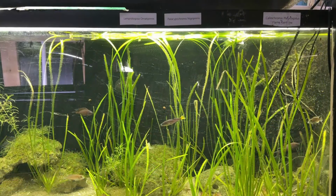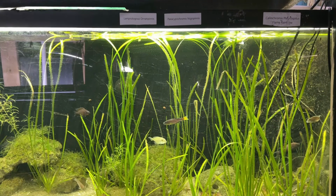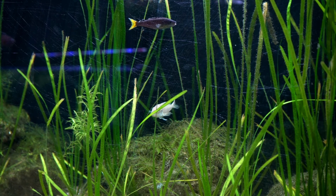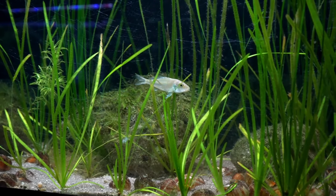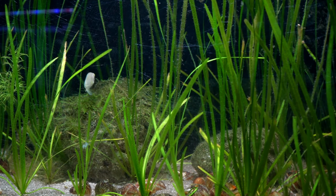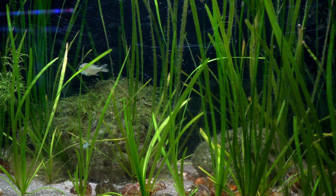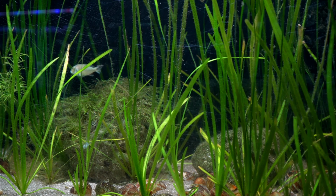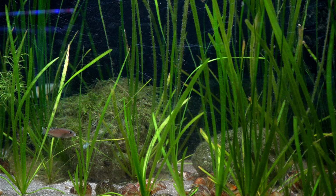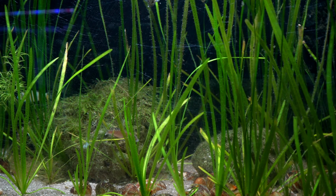So let's go ahead and take a look now at my mixed 150-gallon Lake Tanganyikan tank. There are a few fish that I want to draw your attention to. This first fish is the Cyathopharynx pelospirus flame rainbow. I only have a couple of these in here, but their behavior is similar to the Cyathopharynx macrops that we spoke about earlier. I've had this fish for quite a long time, going on about 3 years or so, but unfortunately, I've never gotten it to breed.